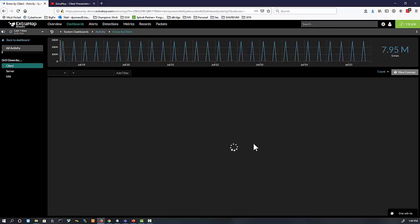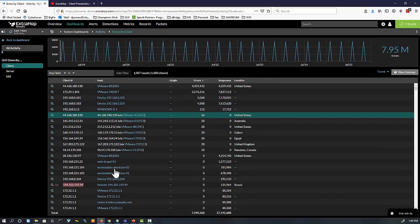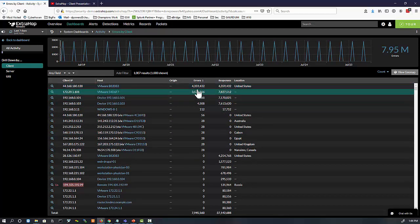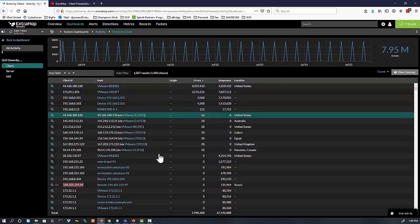Let's just say I do it from a client perspective, hey, what clients? I'm expecting there to be a lot of clients that are getting these errors, and of course there are. Right here, these are the biggest ones, sending out a lot of errors looking for something. So I'm like, okay, I know the client's involved.